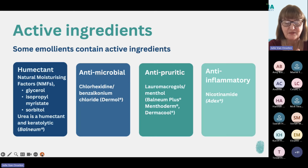And this obviously links with the alteration in the filaggrin gene, which basically means the eczema skin barrier is much more vulnerable and not as robust and resistant. Again, we've got a diagram coming up next to demonstrate that. So these emollients contain humectants, an active ingredient. Urea is a humectant, but it's also a keratolytic, so that's quite useful if skin is very dry. Now, there are a few brand names mentioned, and that's just to give you a guide to where these emollients sit.